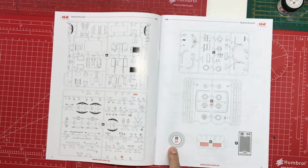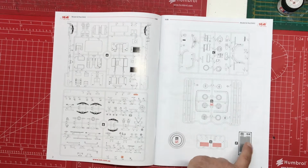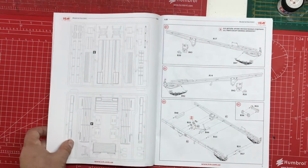Tells us we've got 7 tyres. I'm going to guess they're vinyl. In fact, I can see them from here, so they are. And a piece of photo etch that just covers the grille. But that's an improvement on some other kits that have been recently released. Okay, let's take a look over the page.